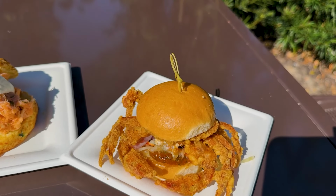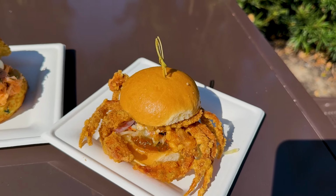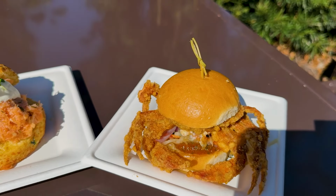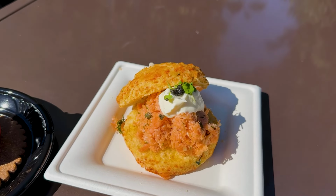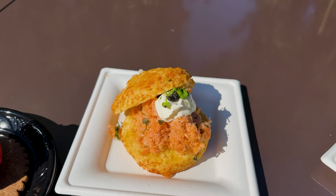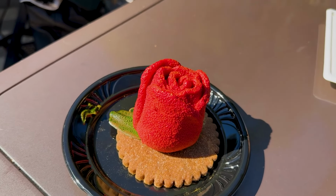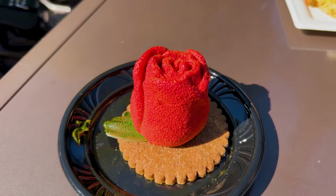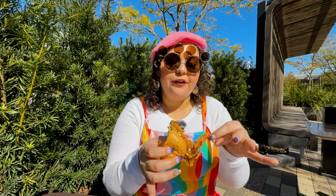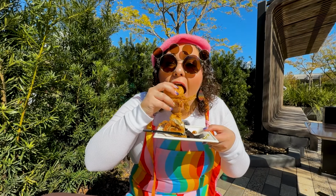First up is the soft shell crab slider with green papaya slaw and mango ketchup on a toasted brioche. Next is the cheddar and chive scone with smoked salmon salad topped with creme fraiche and caviar. And finally, we have the enchanted rose, milk chocolate rose with raspberry and rose center. I'm not gonna lie, these are kind of freaking me out, and I eat crab all the time. I don't know why it is, but it's just because it looks like a full-on crab.